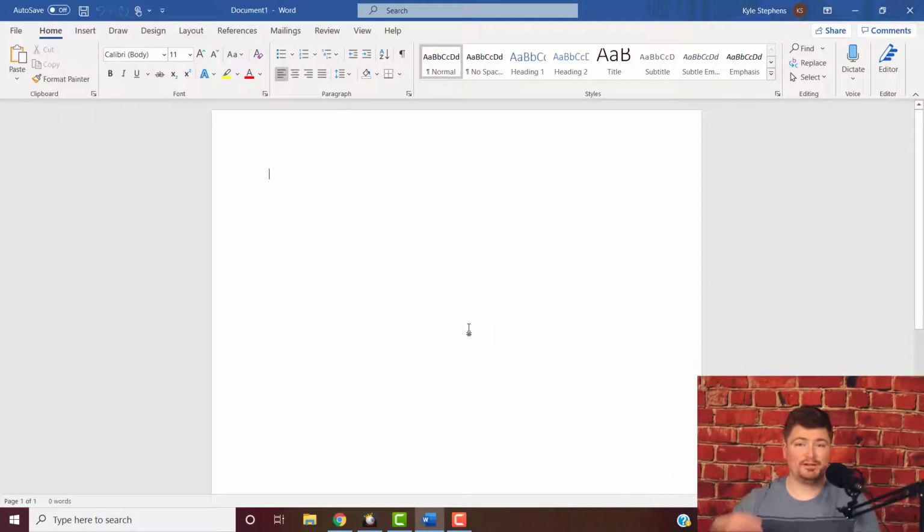All right, perfect, guys. So we have my Microsoft Word pulled up with a blank document. You're probably wondering, Kyle, why are we in Microsoft Word? Well, I want to talk about something called market segmentation, okay? How do we segment a market if we're doing product research, okay? What do I mean by that?